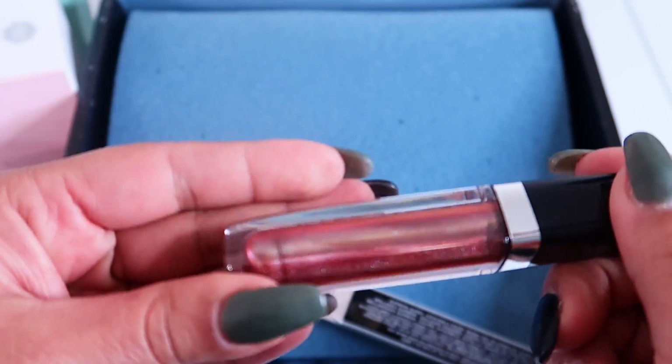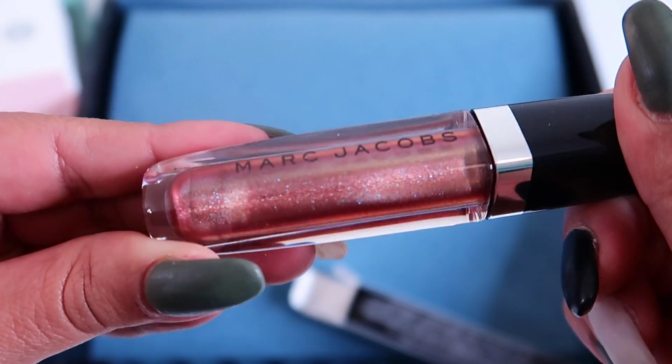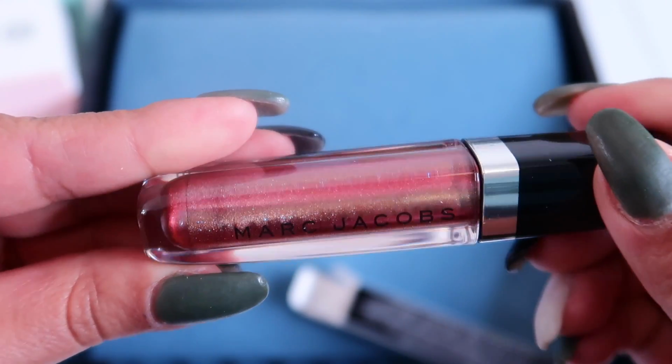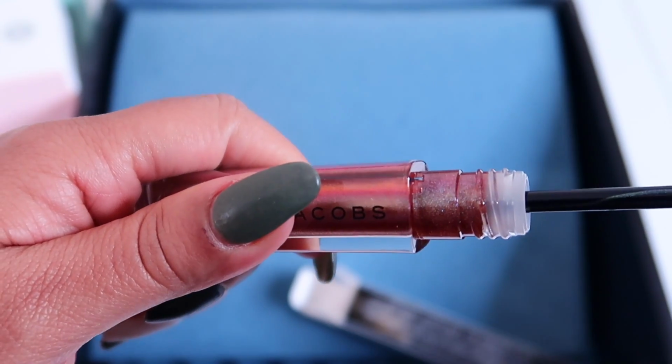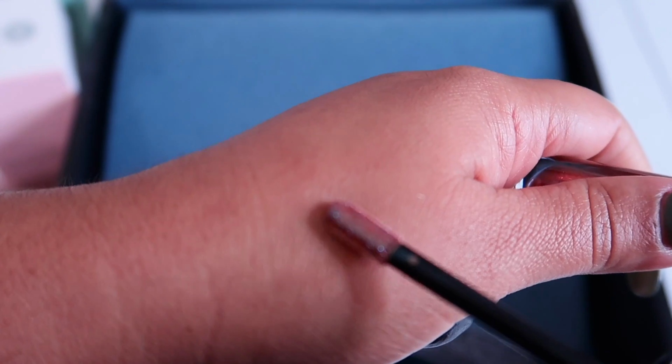And this has a breakthrough triple shine complex and high performance polymers that transform color pigments into a hydrating gloss, enriched with antioxidants, superfoods, and cell repairing phytonutrients plus vitamin A and C for unprecedented shine and unstoppable wear. This color is gorgeous.